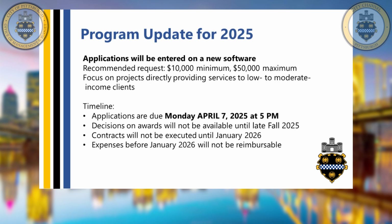Let's talk about program updates for 2025. The applications will be entered on our new software called Bridgeway. We have a recommended request of a $10,000 minimum and a $50,000 maximum. And we want projects to focus on providing services to low to moderate income clients.